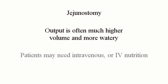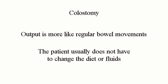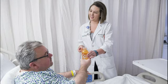Jejunostomy output is much higher volume and more watery. Patients who have had a jejunostomy may need intravenous or IV nutrition. Colostomy output is much more like regular bowel movements, and the patient usually does not have to change the diet or fluids. There are special situations with all types of ostomies for which the patient will need to see a dietitian or a doctor.